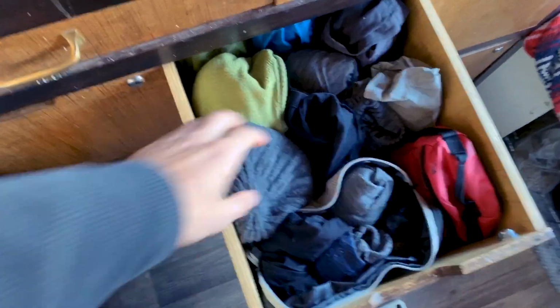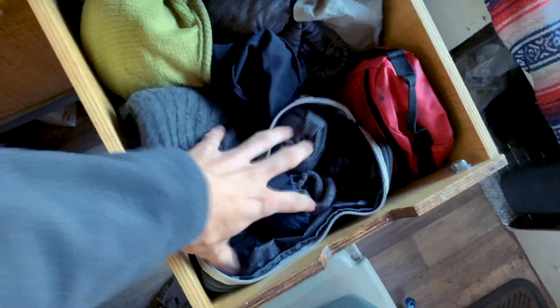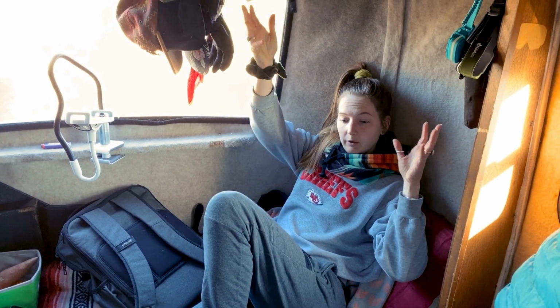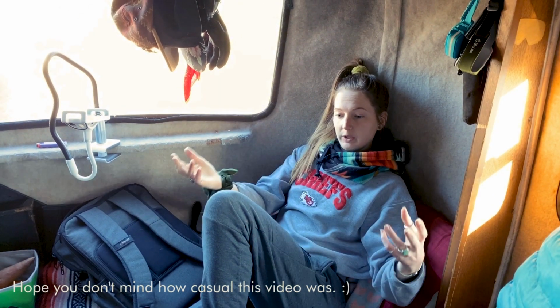So here's what it looks like all packed up. I've got all my jackets and stuff in the back, toiletries up here, and then all my socks and boxers here. And that's it for our minimal winter clothing collections.